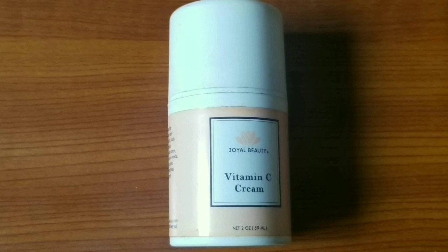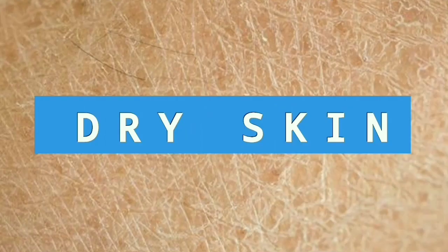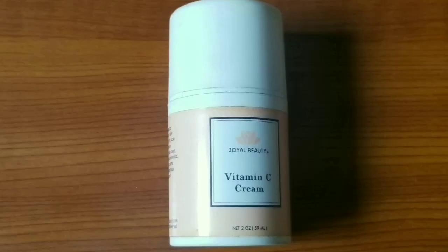Now, another good thing about this cream is that it's going to hydrate your skin. It's going to hydrate your skin by moisturizing it, and it will provide instant hydration regardless of your skin type. But it's especially great for people that have dry skin, people that have scaly skin, and people who have distressed skin. This is a product you need. Joyal Beauty Vitamin C Cream. This is what you need to hydrate your skin. Because when your skin is hydrated, it will not be dry, it will not be scaly, and it will not be distressed. So you need this Vitamin C Cream.